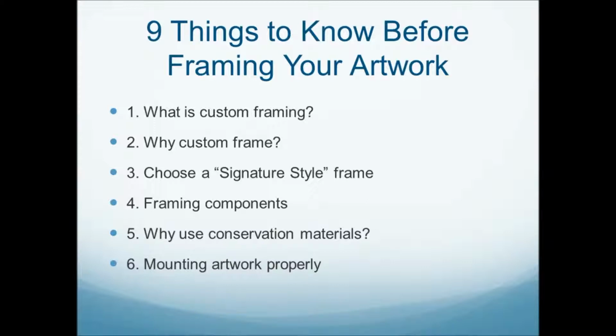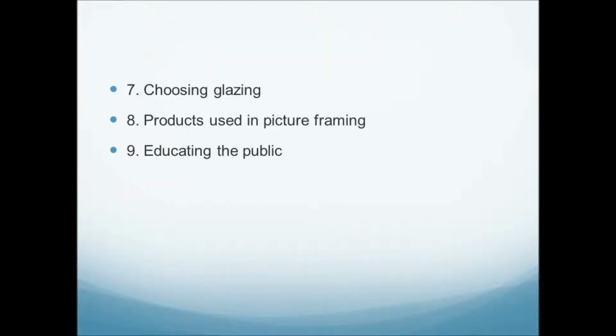Number 1, what is custom framing? Number 2, why custom frame? 3, choose a signature style frame. 4, framing components. Why use conservation materials? Mounting artwork properly. And here is 7, choosing glazing. 8, products used in picture framing. And number 9, educating the public.